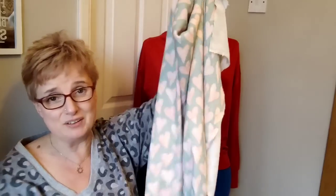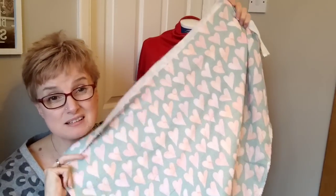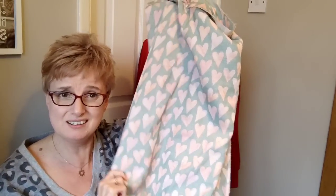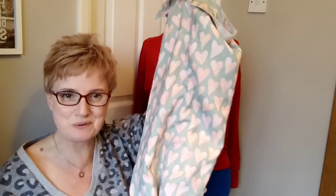Yeah, so that, I love it, absolutely love it. And I think I'm going to have some left over, so maybe I'll make another of my scrap busting tops out of it. Or even a nice little cami for the summer. I think that would be pretty cute. That would make lovely pyjamas though as well, wouldn't it? But as it's Valentine's Day this week, I don't think I've ever had a top with hearts on before, so that'll be quite interesting, I think.